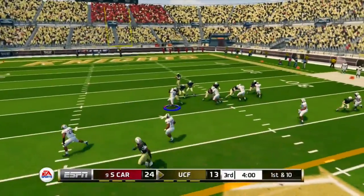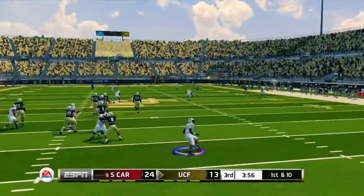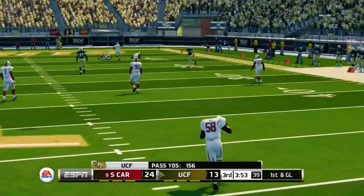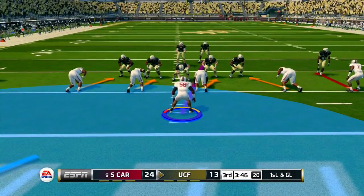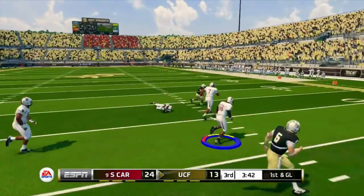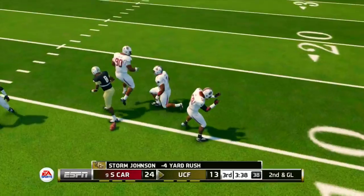Earl on the D now has an 11-point lead to work with. Earl trying to get to Bortles, and he throws it way deep, and it's caught. Oh my goodness, 1st and goal. What a throw to Rennell Hall. Now Earl manned up with Storm Johnson. Johnson going to the outside, hit once, and then dropped by Clowney for -4 on the play.